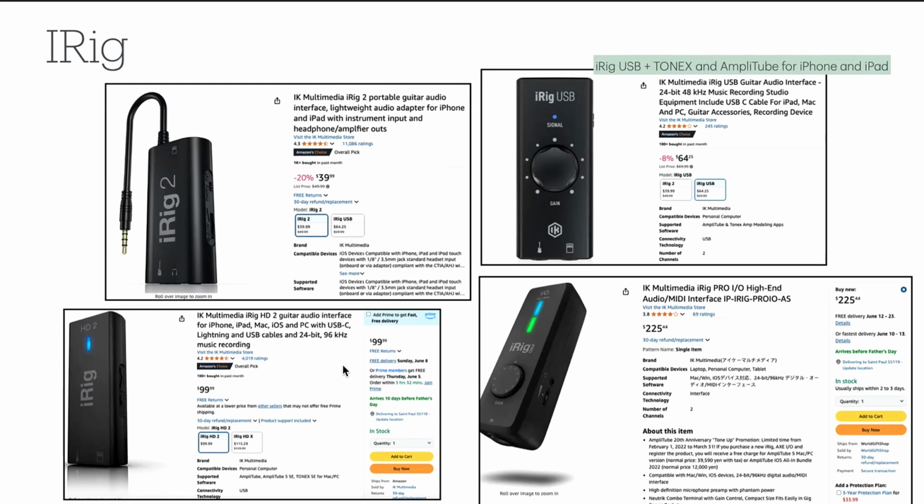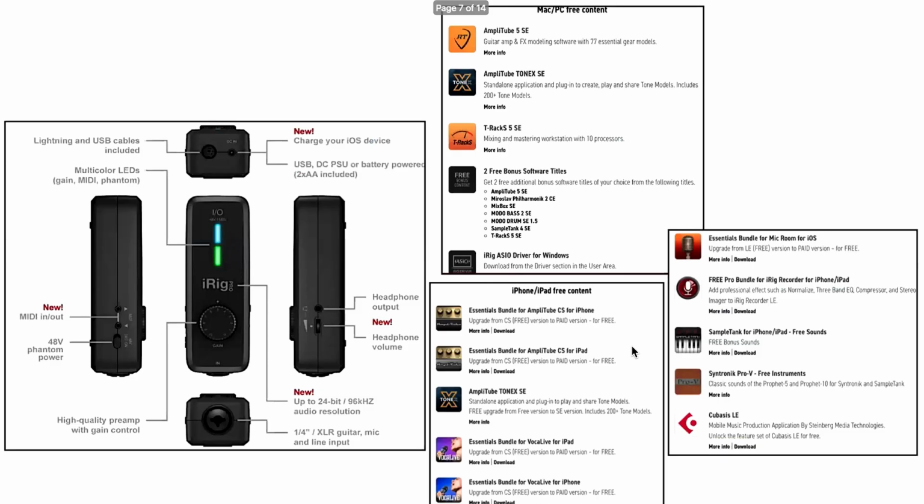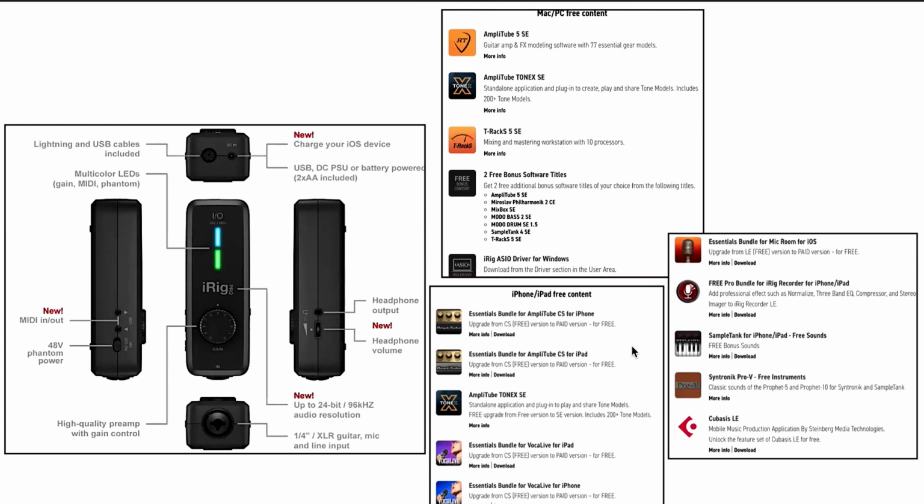But if you start buying some of their higher priced iRigs, or in the case in the lower corner down here, this is a real expensive iRig. It's over 200 bucks. That happens to come with a lot of software. Now, some of these are not the full-blown piece of software. They're like, we're going to give you a taste of it, and if you want more, you've got to pay for it. But they're all workable pieces of software, and you'll notice that some of these are for a Mac and a PC, and some are for portable devices like phones and iPads, etc.